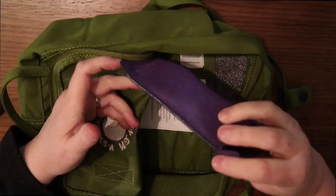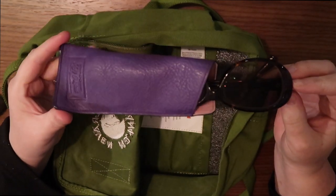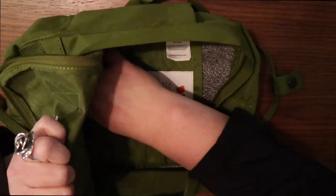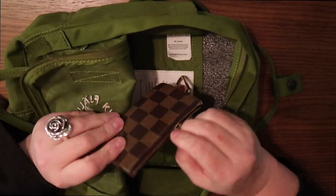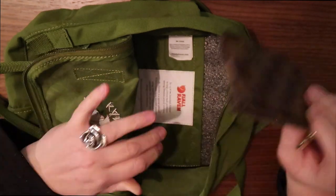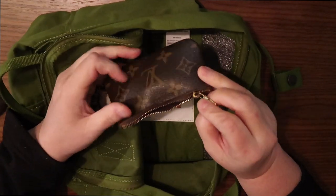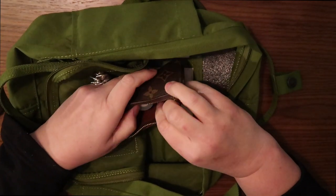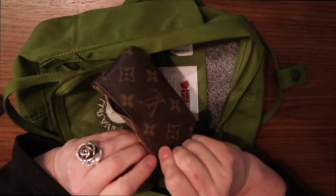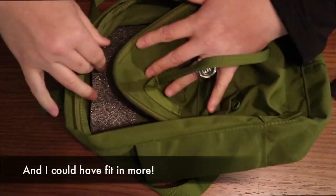I have my sunglasses and sunglass case, which I switched out for my regular glasses in the trip a couple of times. Purple and green looks good together too. And I have my cards and some extra cash in my little, what is this called? Clé from Louis Vuitton. And another little gadget bag full of earphones and other stuff. I didn't really need to bring this with me today, but I did, and it was there. There we go, it's kind of overstuffed. And I think that's it, that's the whole bag.